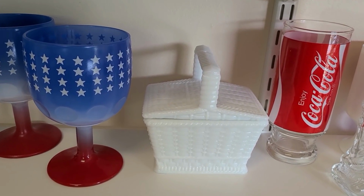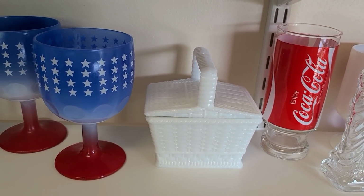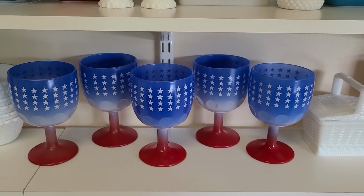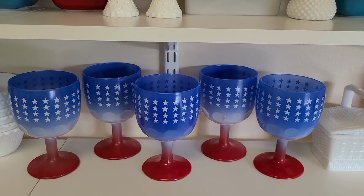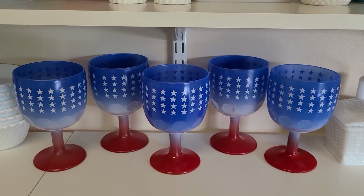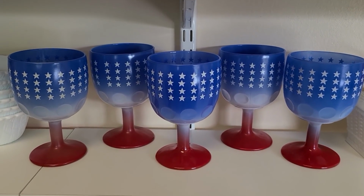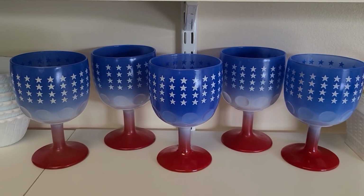I just thought it would be fun to put it on the shelving because it makes me think of picnics this time of year. Awful lot of 4th of July picnics, I bet, going on. These were at Family Pathways. There were only 5. I saw them on the shelf and I thought, oh, those are really pretty. But I was certain that they were plastic. I almost didn't pick one up just because I thought, well, I'm not going to be getting plastic, so I wouldn't want those. But something made me pick one up, and I was shocked that it was glass.